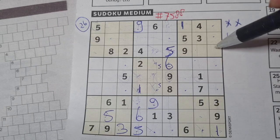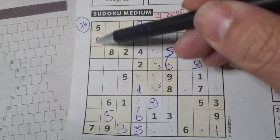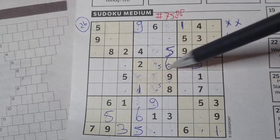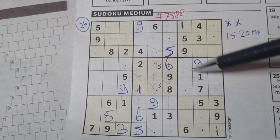The 9 in this last column, 9 in that column, so the column between, only place left for the 9 should be there. The 9 in the first column, the 9 in the second column, so the third column, the only two places left for the 9 should be here or there. We have a 9 in this row, no 9 there, 9 should be there. And all the 9s are used.